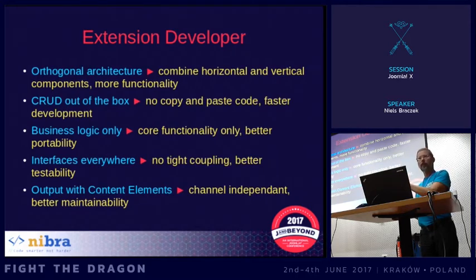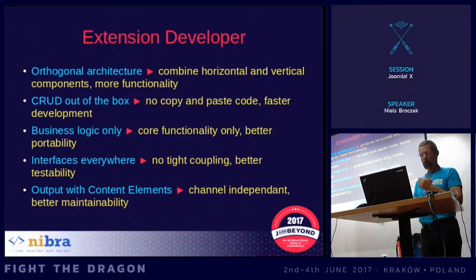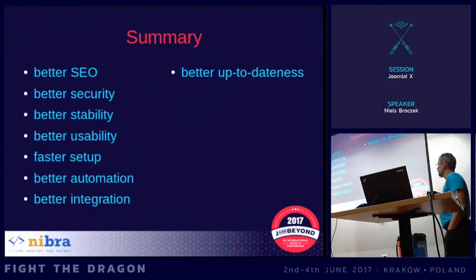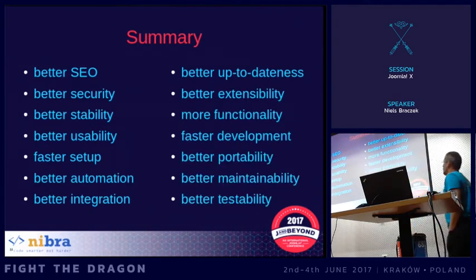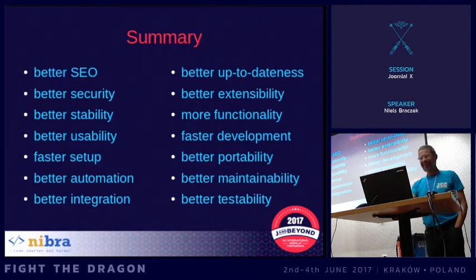Out of the box it is. So you get a consistency you have never seen before. So that's a few of the advantages for the extension developer. In summary, we get better SEO, security, stability, usability, setup, automation, integration, stateless, accessibility, functionality, development, portability, maintainability. A lot of abilities. So, we have to define an interface for that.